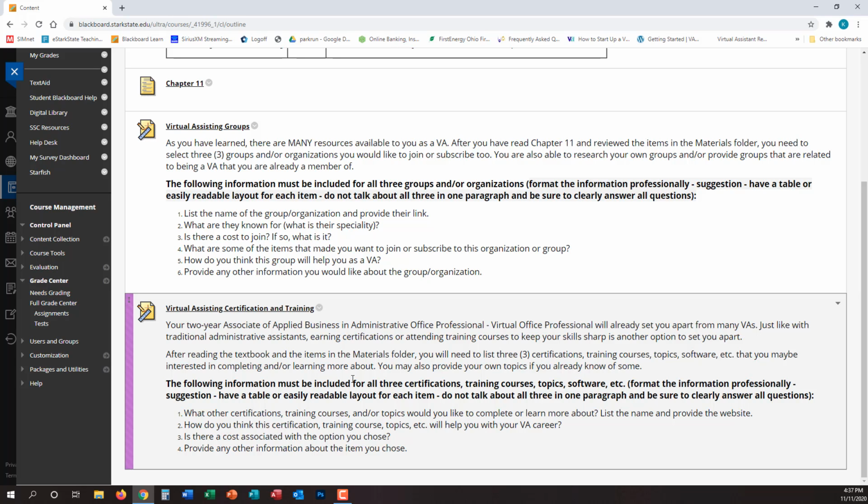And then the last assignment for this week would be virtual assisting certification and training. Okay. So we already know, like I mentioned, your two-year degree is going to set you apart, your virtual office professional degree. But just like with traditional administrative assistants, you need to keep in mind things that you want to stay on top of: training, software, technology, and just general certifications in certain areas. Okay, so after reviewing all of the materials, you need to list 3 certifications, training courses, topics, or software that you may be interested in completing and or learning more about.